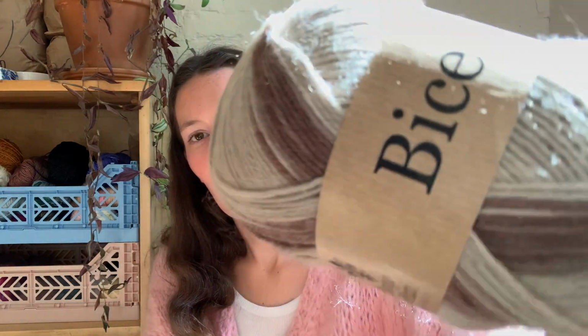It is, I think, an 80-20 wool nylon blend, but has a lot of fun color variation. Again, felt like kind of fall-ish to me. It's got some beige and red and pinkish purple to it. So I wanted one, and then I was like, my mom or sister might want the other one. So another skein of sock yarn, nothing too crazy, more neutral than the rest of it. Just a little brown and beige.